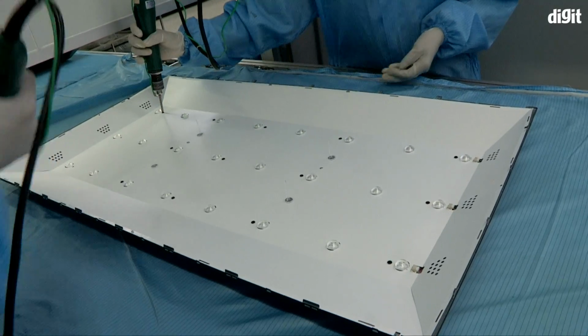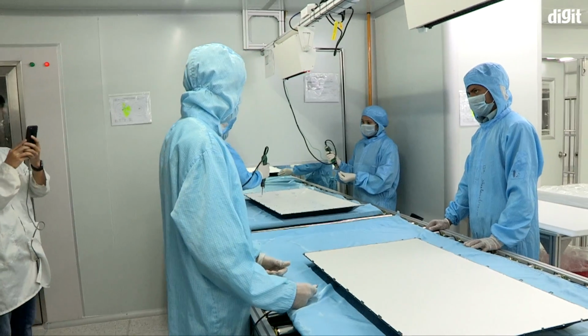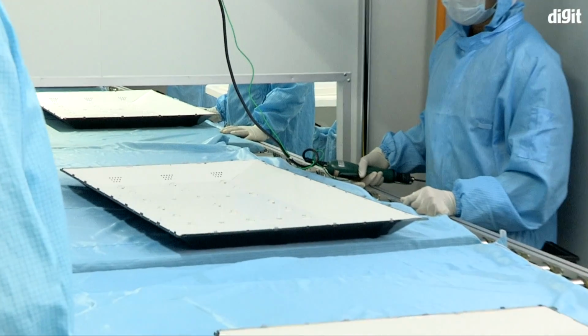So this is clean room line 1, that's 2, and we have another clean room that has only 1 line, so we have 3 clean room lines. Together the capacity is 1 lakh TV panels a month in a single shift of 8 hours. Why are we so covered for the clean room?